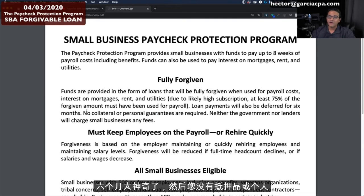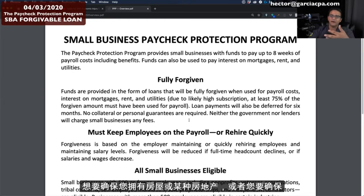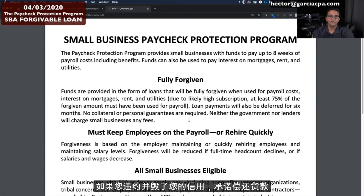And then you have no collateral or personal guarantee, which means that traditionally banks want to make sure you have great credit, want to make sure that you have a house or some sort of real estate, or that you commit to paying the loan back if you default and ruin your credit. Essentially, even if you do a bankruptcy, you probably have to pay the loan back.